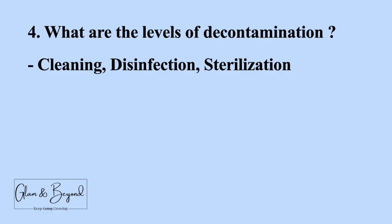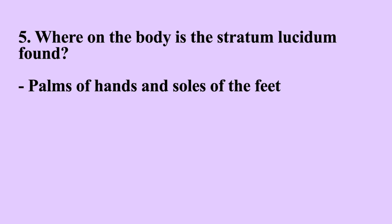Number 4, what are the levels of decontamination? The answer is cleaning, disinfection, and sterilization. Number 5, where on the body is the stratum lucidum found? The answer is palms of hands and soles of the feet.